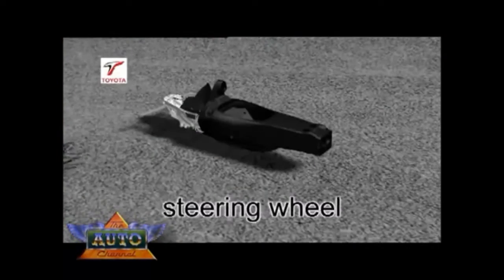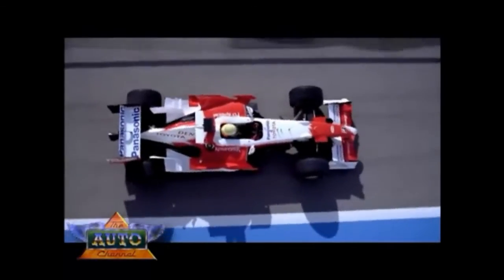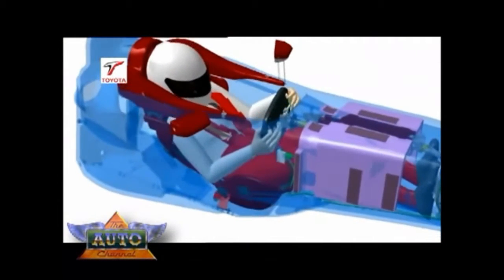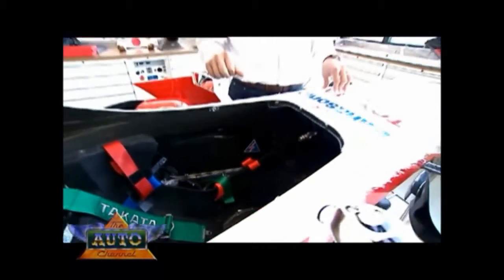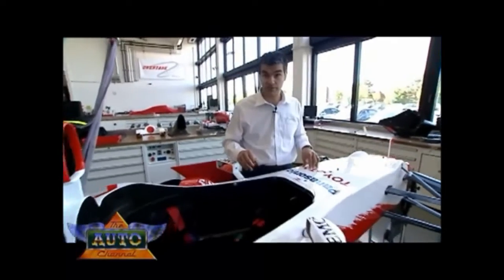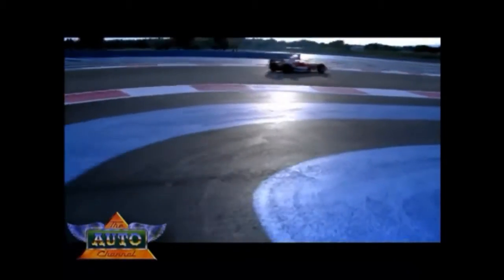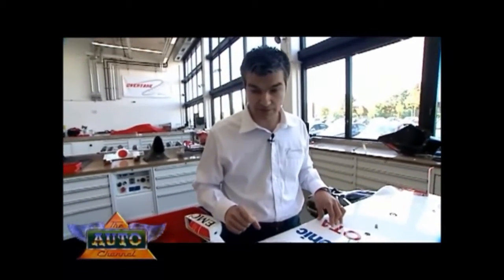The world's fastest place of work, a Formula One cockpit. We are looking into the cockpit, we see the driver's seat. The driver's seat is made onto the driver in a perfect shape in order to give him the best stability while he is driving. He has to be able to cope with 4 Gs of lateral acceleration, which means 4 times the gravity that we feel while we're walking on Earth, which is an enormous amount of force and acceleration that the driver is suffering.